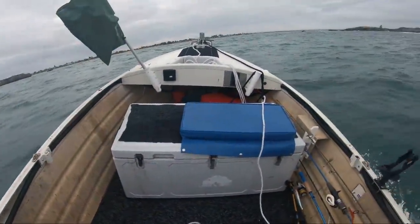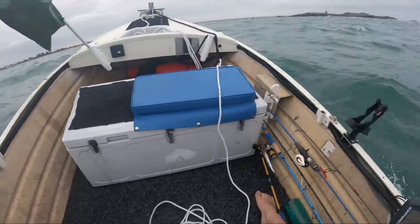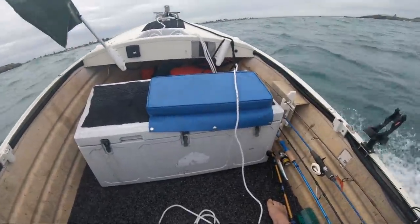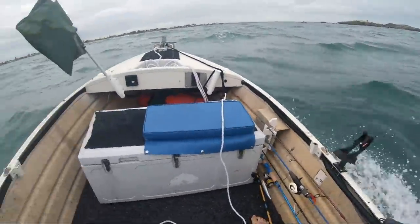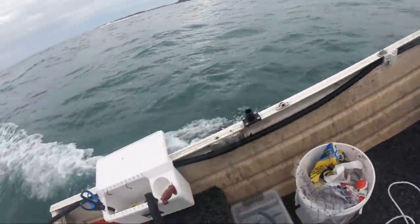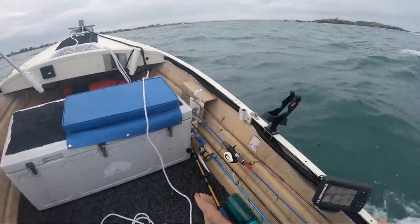Surfing a swell. Get back up to speed. Luckily there's another boat just inside. If anything goes wrong, I might be able to get the safety.